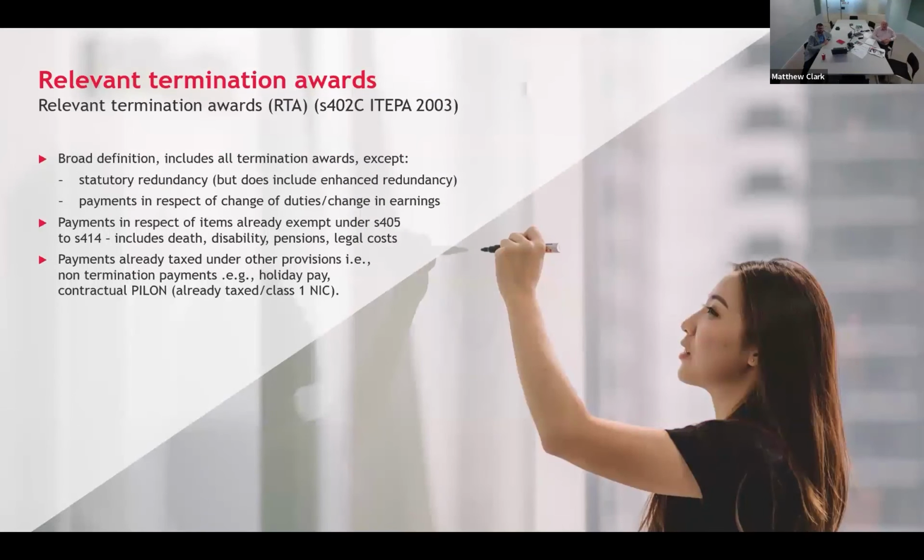So this is because we've got some new legislation introduced. Everything you give an employee to do with their termination, as we put there, is actually called a relevant termination award, with the exception of statutory redundancy and small pieces that happen occasionally where we have payments in respect of change of duties and change in earnings, which is a very rare occurrence. And also, sadly, when somebody passes away or we have somebody leaving solely for disability reasons. So this is a new concept to get one's head around, and it has changed how we look at termination payments in full. And next slide, please, Natalie.